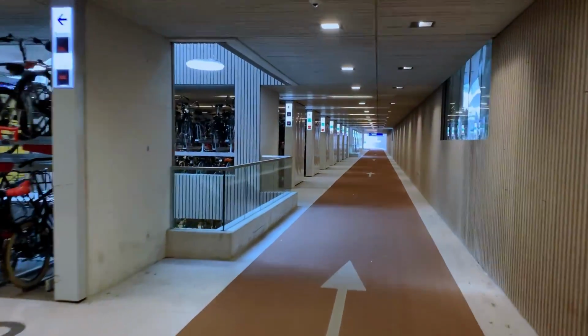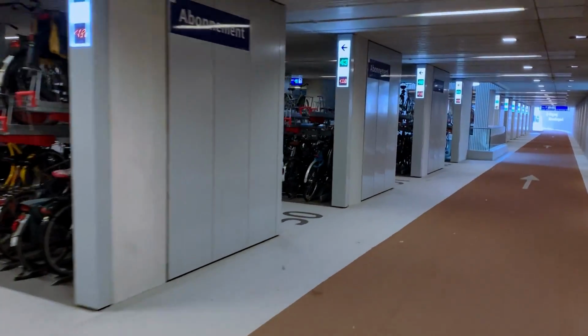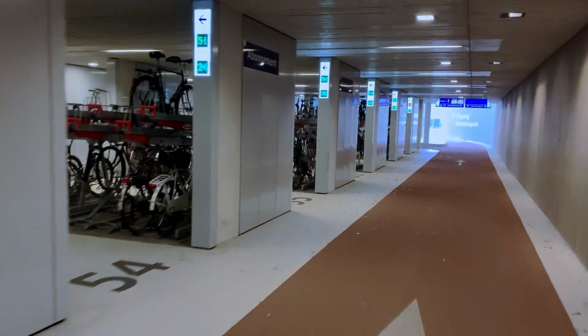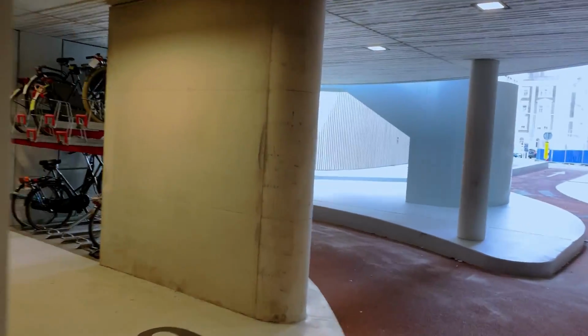It will be really interesting to see what Dutch cities come up with as underground bicycle parking garages become more of a necessity in more places, and how cyclists will be encouraged to break their habits and use these expensive new facilities. And maybe, if we're lucky, we might even get to see a future bicycle parking garage that's even better than the one in Utrecht.